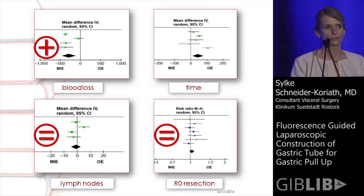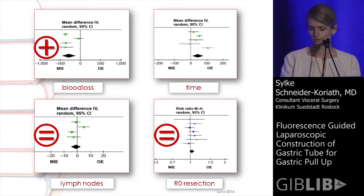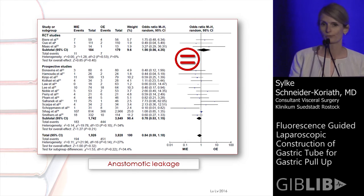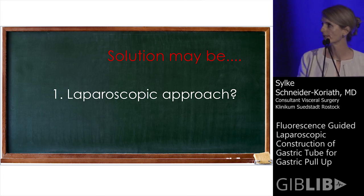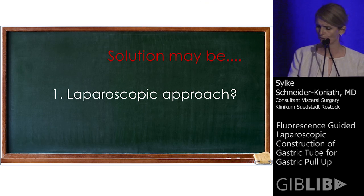For operation time, it was still faster in open surgery, but concerning oncological criteria like the number of removed lymph nodes and completeness of resection, there was no difference between both methods. Concerning respiratory complications, there was a significant advantage for the laparoscopic approach, and for anastomotic leakages, there was no difference between both approaches. So, in summary, the laparoscopic approach seems to be as safe as open surgery, and particularly better for blood loss and respiratory complications.